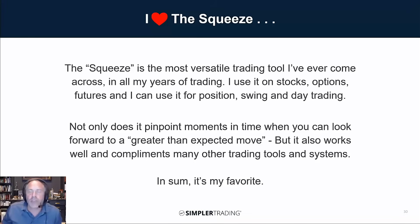So the squeeze is the most versatile trading tool I've ever come across in my years of trading. I like to trade options because I love the leverage, but you can trade the underlying stock, just buy the stock. You can trade futures, currencies. It works on crypto too. A squeeze in Bitcoin or Ethereum, awesome. Not only does it pinpoint moments in time where you can look forward to a greater than expected move on any asset class, Bitcoin, bonds, Tesla, it's all the same. It's an expansion of volatility and a compression of volatility, right?